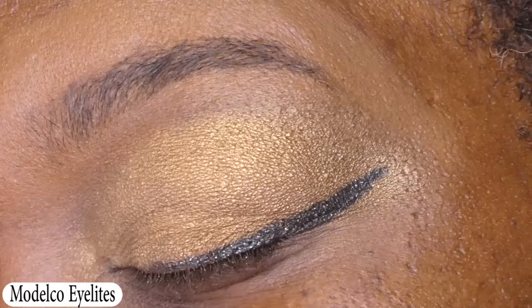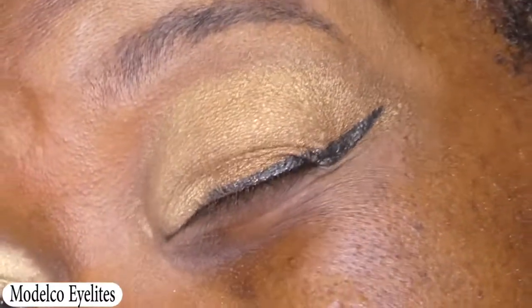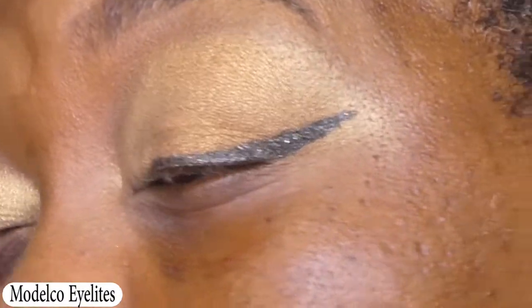And this runs $9. That's what the eyelight looks like as a liner. I'm not really sure I would ever use this as a liner. It just isn't dark enough for me.